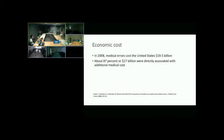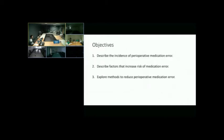And of course, there's a large economic cost to medical error. This paper down below estimates that approximately $17 billion per year are associated with medical errors. What proportion of medical errors were medication administration errors, I'm not entirely sure, but certainly there's probably a large proportion of it. So certainly there's impact in terms of patient morbidity, mortality, and both personally and professionally, as well as financially to the healthcare system.